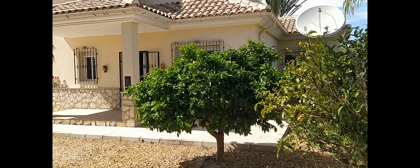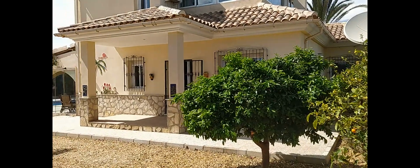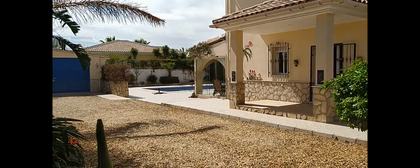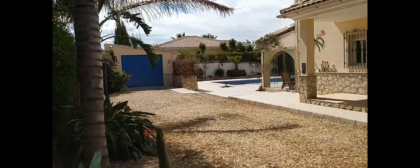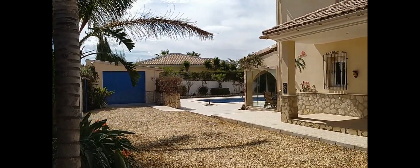Now it's situated in the La Perla area on a larger than average, very, very private corner garden. And just to my left here, you've got electric double opaque access gates and a pedestrian gate, and they lead you up, as you can see there, to a very large garage with water and electricity connected.